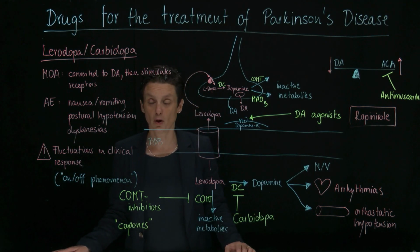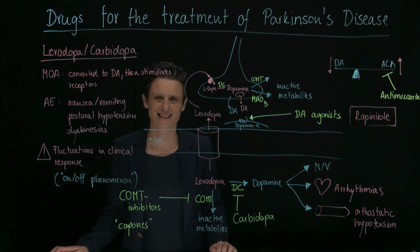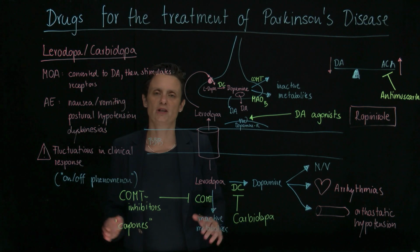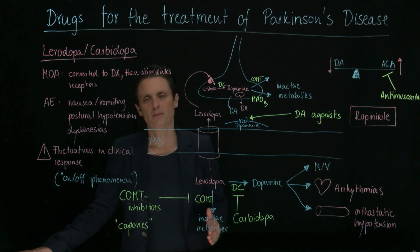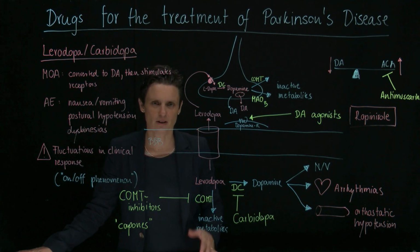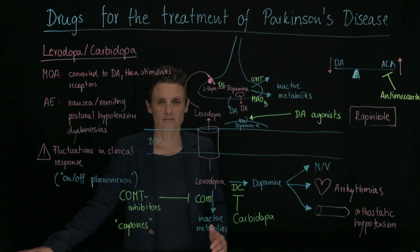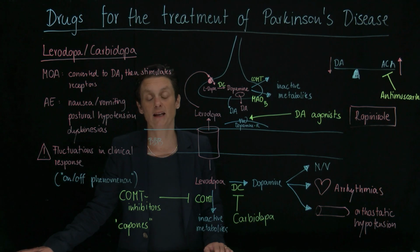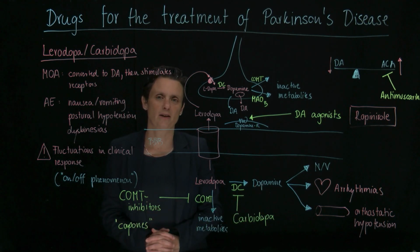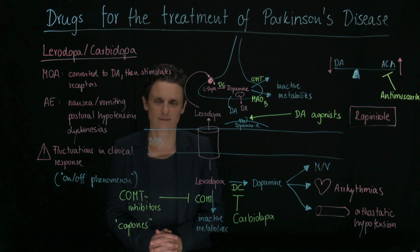Generally, as a clinical pearl, this is a first-line drug for Parkinson's disease. However, you still are not going to give it immediately if the patient is not of a certain age. So it depends obviously on when the patient is diagnosed and what the severity is. But you want to hold off as long as possible and give it when you don't have any other options. But then levodopa carbidopa is the gold standard.